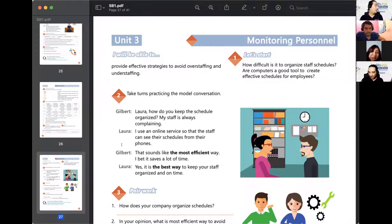Okay, change. You are Gilbert now. Me? Oh, yeah. I'm sorry. Laura, how do you keep the schedule organized? My staff is always complaining. I use an online service so that the staff can see their schedules from their phones. That sounds like the most efficient way. I bet it saves a lot of time. Yes, it is the best way to keep your staff organized and on time.